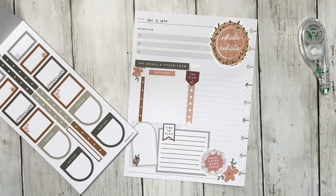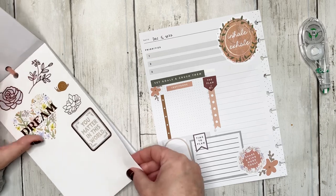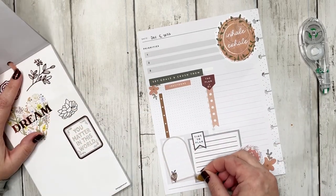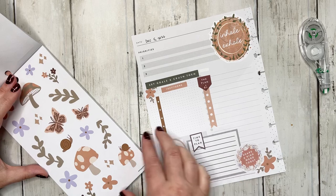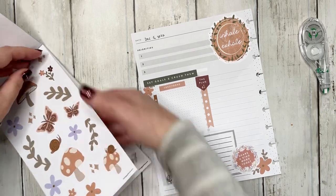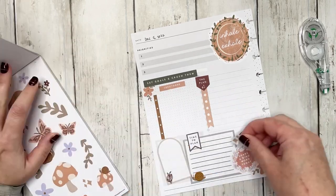And I do have the option of using some more little decorative stickers, which I really should, and I should stop just hoarding them. But I don't know, hoarding stickers is kind of fun. Also, that little snail is just so stinking cute. It's only cute because it's not a slug. If it was a slug, I would not be saying that.